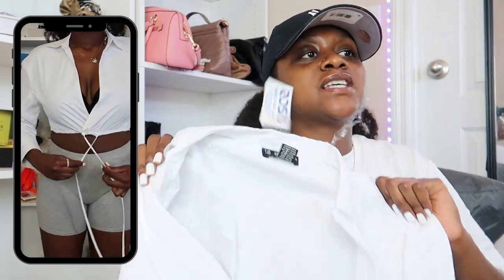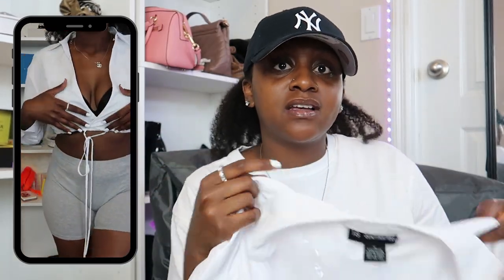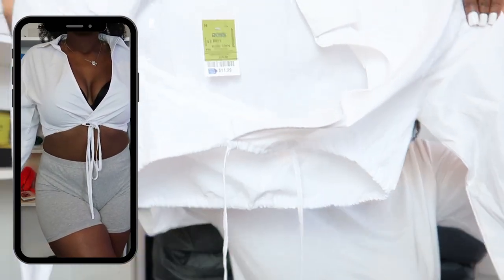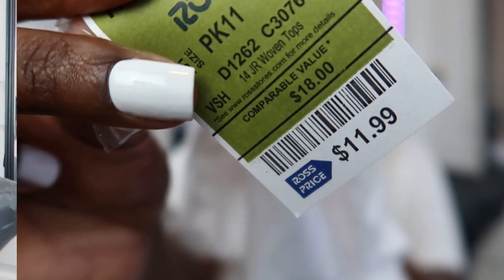I think I've told y'all this before, but it's probably been over a year now. I love white tops. White tops are never going out of style. They always give what it's supposed to give versus color. And I prefer white versus black. I know a lot of people prefer black. I like black on the bottom, white on the top. This is a piece I was really excited about. And I got this for $11.99.